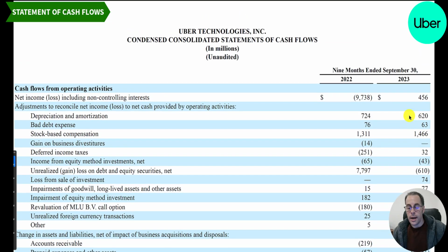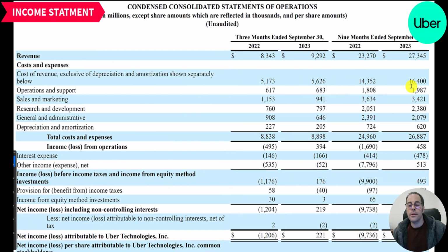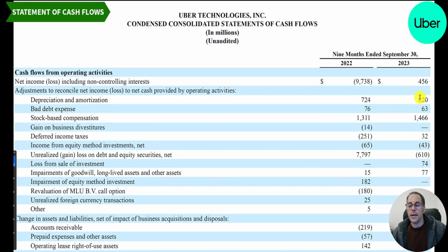The way you calculate operating cash flow, you start with your net income of $456 million. You see this 456? You'll find that on the income statement. This is their income statement for the first 9 months of 2023. And you see the net income of $456 million. Net income is revenue minus expenses. It's their accounting profit. Let's go back to the statement of cash flows.